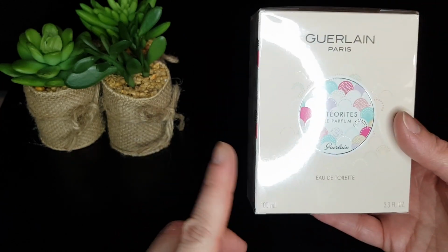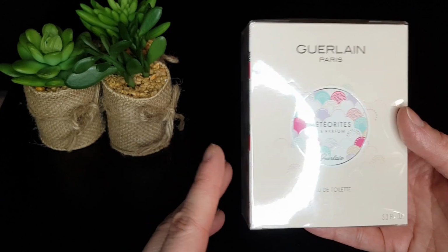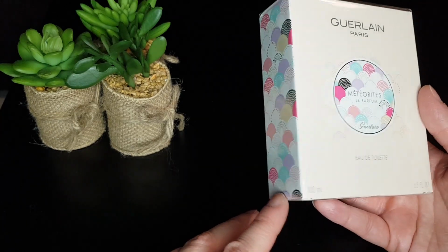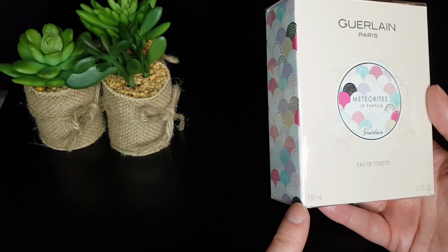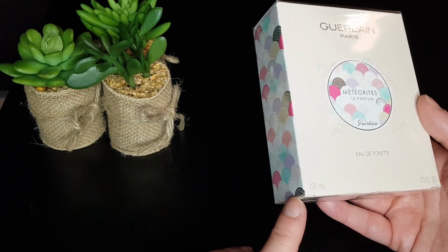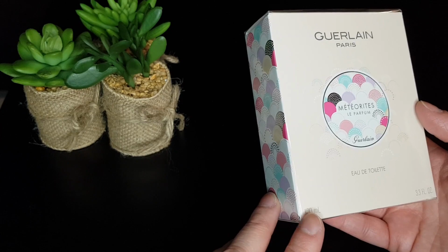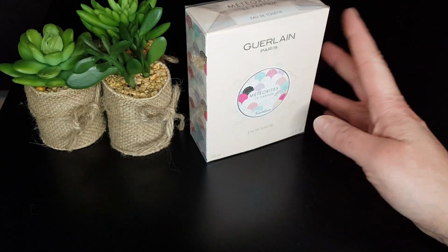So I bought this Meteorites perfume. This is based on the Meteorites powder from Guerlain, and this is a powdery smell with violet, and the thing that I smell the most, surprisingly, is the apple in the opening, but it's really good. I really like this kind of fragrance. This is also a casual fragrance, something that I will wear during spring, and I'm so happy to have it. So it's still in the box.